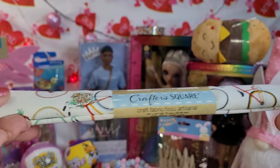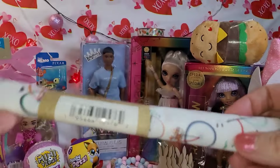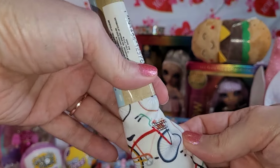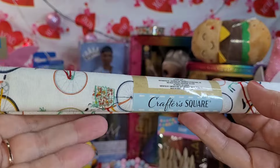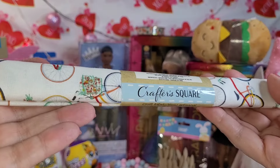Also from the crafty section, I picked up this fabric with the little bicycles on it that have the basket with the little flowers in it. Started a custom with this fabric and I've been waiting to finish it.